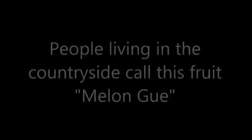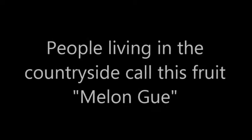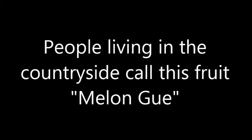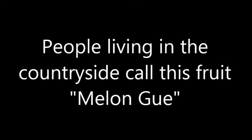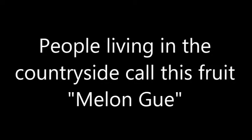In Mandarin, we just say gua gua. Gua gua is like melon melon. It's like a cuter version of our language. Actually, some people living in the countryside of Taiwan also call this fruit melon gui. Well, melon obviously is a Taiwanese version of melon, and gui is gua, which means melon in Taiwanese. So people call it melon gui.